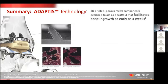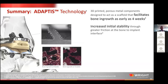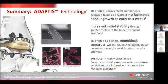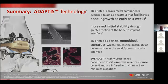So just a quick summary of where we are. This Adaptis technology takes the successful Infinity device we've all been utilizing the last 10 years, and now you have a 3D printed porous metal component that allows for early stability, but also bone ingrowth as early as 4 weeks. That increased initial stability you'll see immediately when you put that implant in. It's a single monoblock construction, so it reduces the possibility of any delamination. It reduces a lot of the time and effort that goes into assembling the device on the back table. And in addition, the Everlast highly cross-linked polyethylene improves wear resistance because of the infused vitamin E, but doesn't take away any of the mechanical properties.